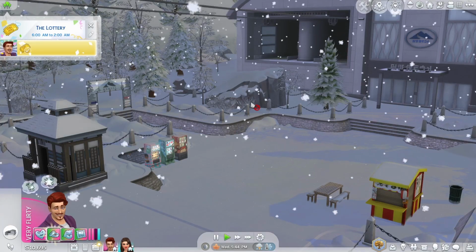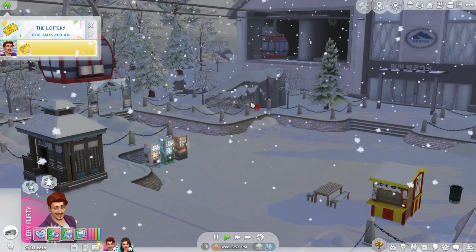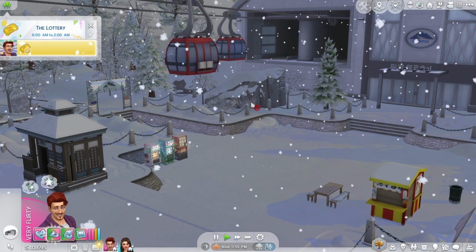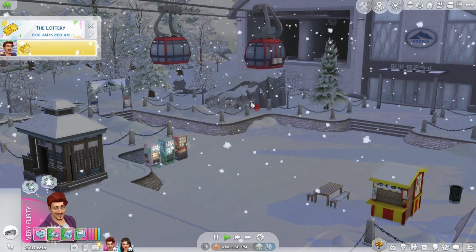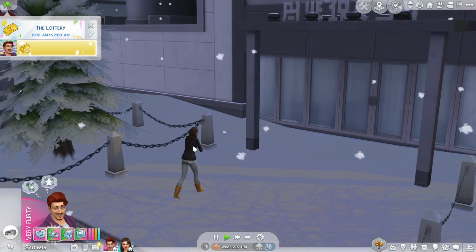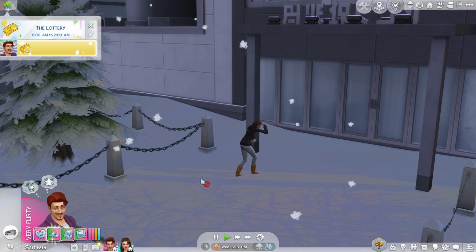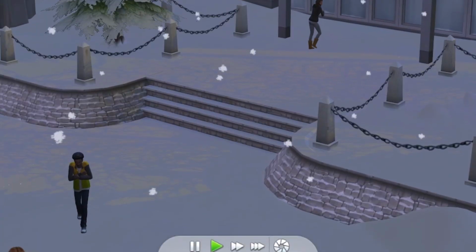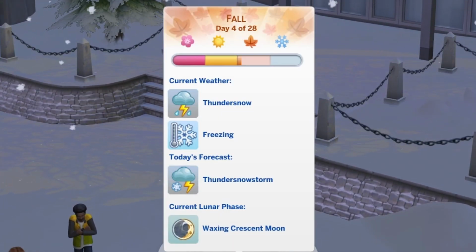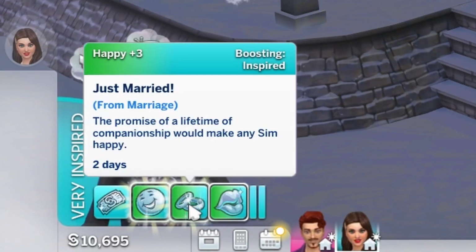These cable cars are most definitely a missed woohoo opportunity, but on the plus side, they can offer an extremely loose illusion that your Sims are actually traveling up the mountainside itself. Come on, Lorna, no time like the present. Whoa, okie dokie. The weather forecast doesn't lie. It seems like newlywed Lorna has made her way to the top.